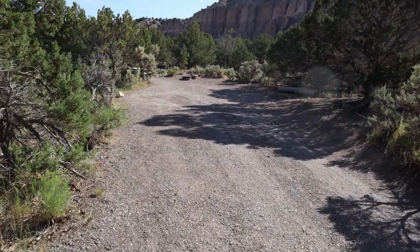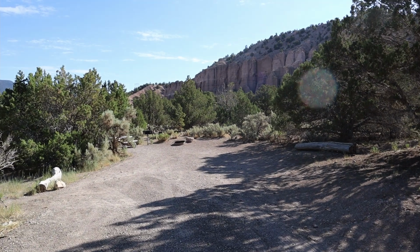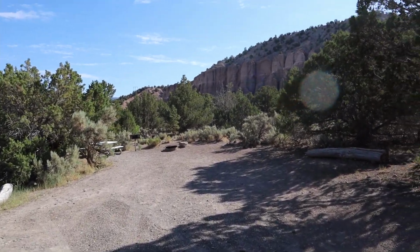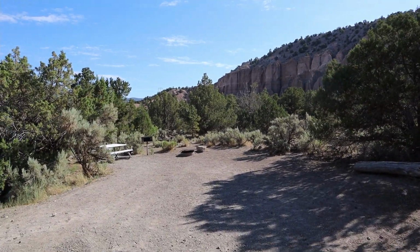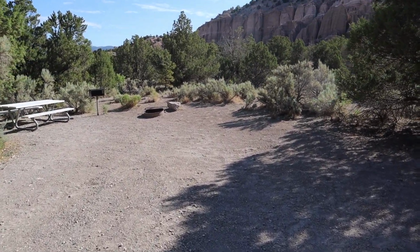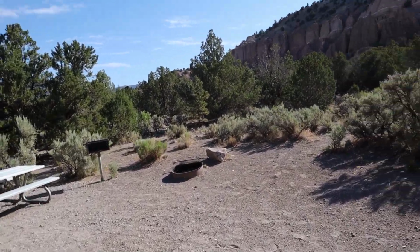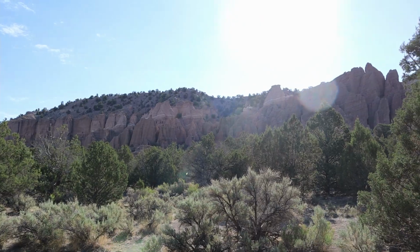Site 14. This is good for a nice long trailer. Not a very unique site, I would say. Still got some decent views, but there's definitely better sites. Unless you got a big trailer, I would definitely say look at this site. But not bad views.